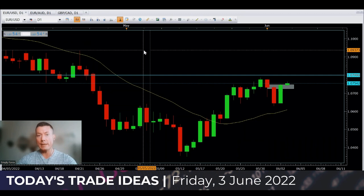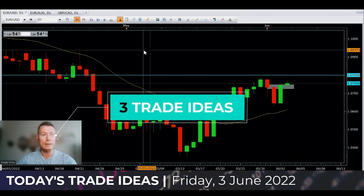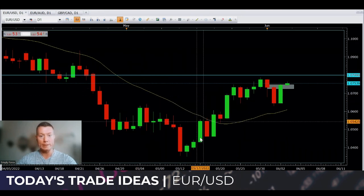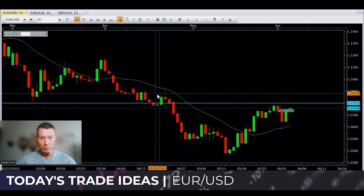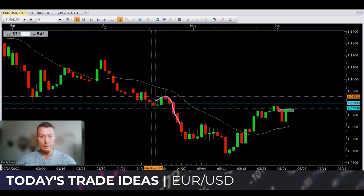Okay, so trades for Friday the 3rd of June. We've got 3 potential trade ideas. The first one is this: the euro against the US dollar, and we're looking to long this market. Price was in a downtrend, lower lows, lower highs, lower lows, and eventually these last highs were broken. As soon as they are broken, we are in an uptrend.